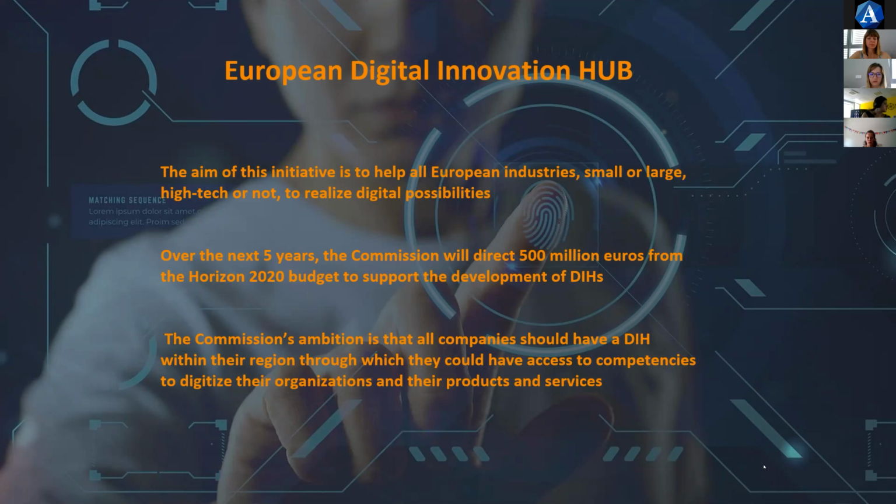Over the next 5 years, the European Commission will direct about 500 million euros from the Horizon 2020 budget. And the Commission's ambition is that all companies should have one DIH in their region, which is specialized for some kind of activity.